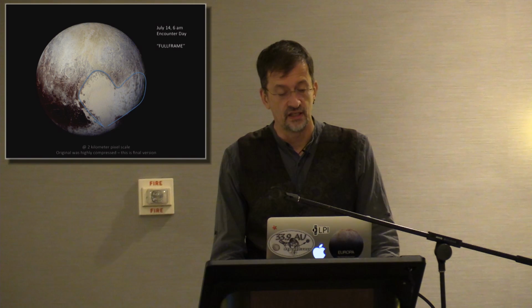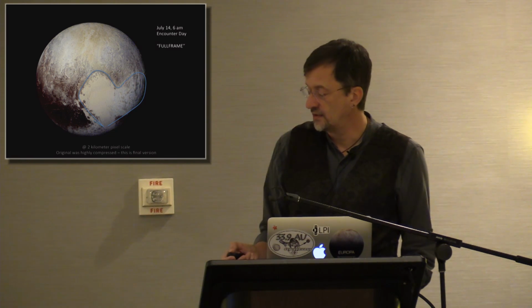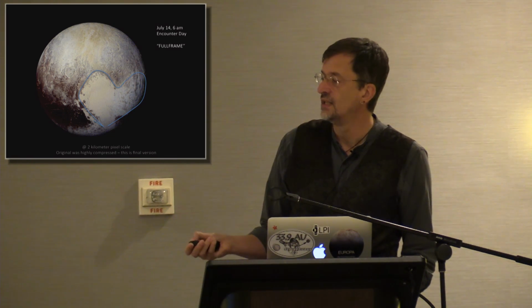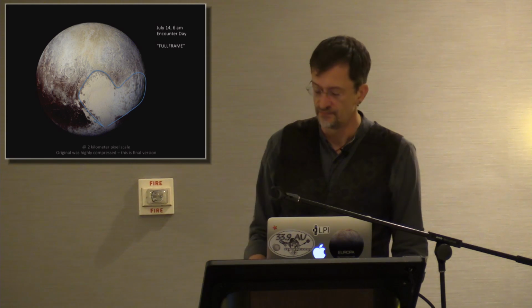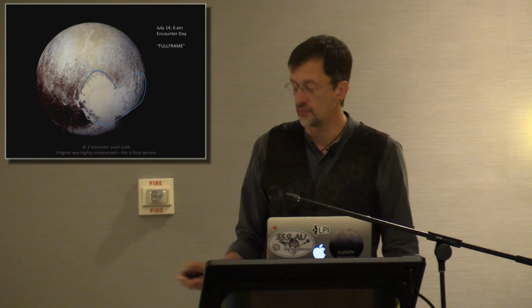This image and images like it gave rise to the famous Heart of Pluto graphics that people were making in those days. And this is the bright feature, which is now called Tombaugh Regio, this basically bright patch on the surface, half of which is this feature here, which we'll see again later.